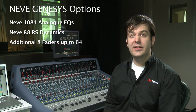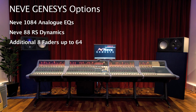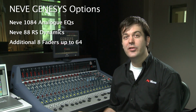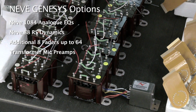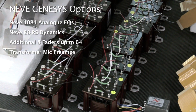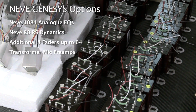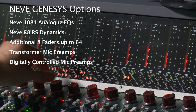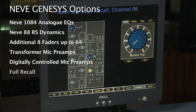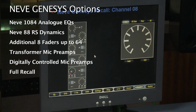You can add 8 faders at a time up to a massive 64 channels, each with 2 inputs. This console has the basic 16 faders with 32 inputs. Adding transformers to the mic preamps gets you that classic unique Neve sound with a punch you won't find anywhere else, and we can make the mic preamps digitally controlled for instant resettability. Full recall allows every one of the analog controls such as aux send levels and pans to be reset.